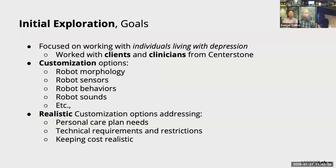So we focused on the customization options that I started to mention in the last section: morphology, sensors, behaviors, sounds, etc. Etc. is there because we don't know, right? This is an exploration. The person could say something that we'd never thought of being able to adapt. But we also wanted to keep it realistic. So we wanted to make sure that we were focusing on the personal care plan needs, the technical requirements and restrictions, and keeping cost realistic for the individuals.